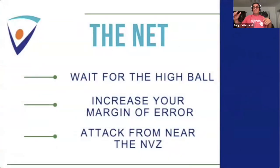So, you know, wait for high balls, right, when you're going to attack. Wait for balls that are above the net that you can attack. Increase margin for error. You know, something like a paddle laying down, a paddle standing up. It really depends on distance and things like that. But you want to give yourself some clearance. None of this right over the net stuff. And attack from closer to the non-volley zone. It's better to clear the net.